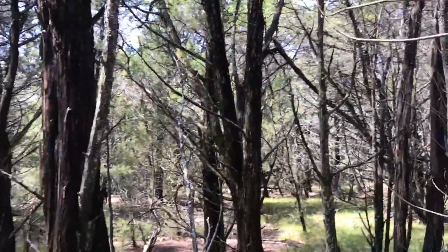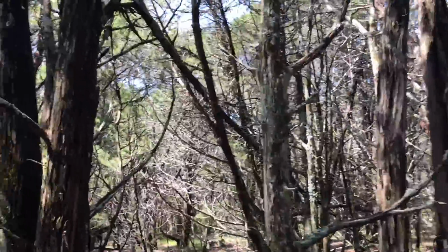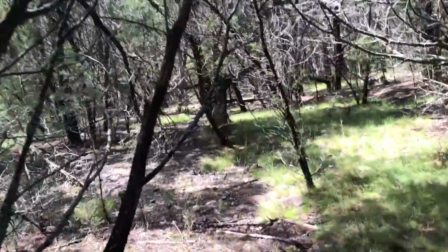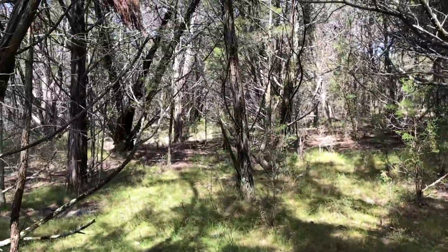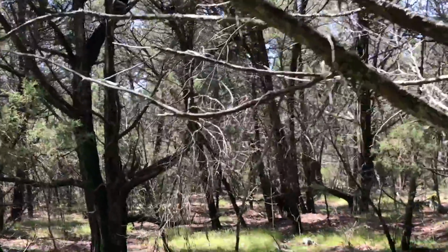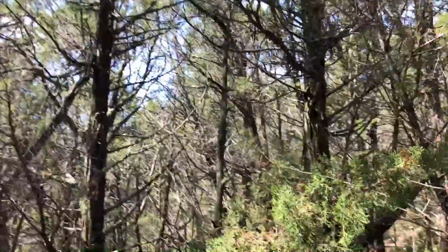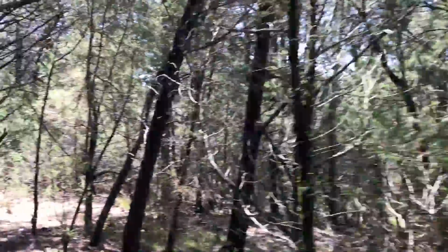We just lost our sun behind a cloud. Lost our sunshine. This is interesting. We've got this old cedar grove, but it's this soft mat of grass underneath, which is a little unusual for a cedar grove. This is gorgeous, though. This would be a cool spot to pitch a tent. We're still moving westerly toward the lake, toward the Corps of Engineer line.